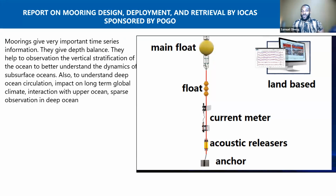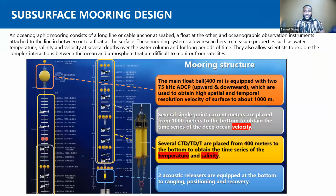Actually, a subsurface mooring can be engineered, can be altered in your own way to fit your description. If you are an ocean biogeochemist, you can add instruments that will help you in your chemical observation. If you're a physical oceanographer, you want to investigate currents and physical parameters, so you tailor your observation instruments according to your research. A typical subsurface oceanographic mooring design consists of a long line, a cable anchored at the seabed, a float at the other end, and oceanographic observation instruments attached to the line in between or to the float at the surface.